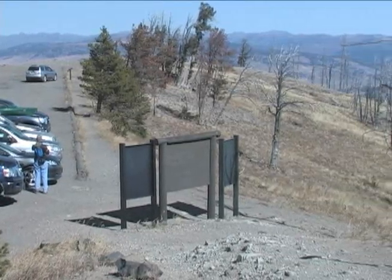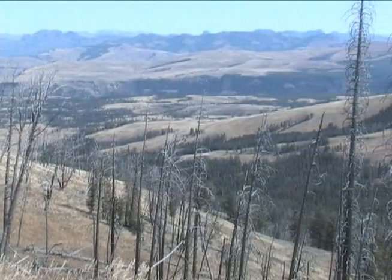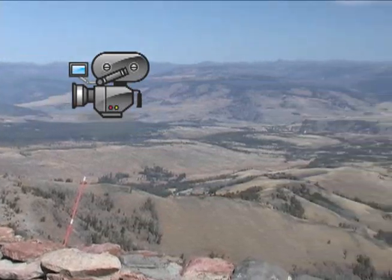Even from the parking lot, the views are outstanding. From the top of the mountain, they are spectacular. The hike to the top of Mount Washburn is 3 miles each way from either trailhead. A fire lookout is stationed at the top of Washburn.